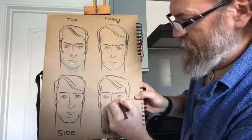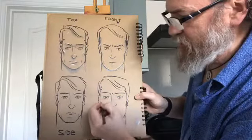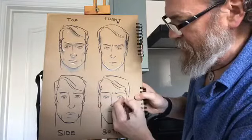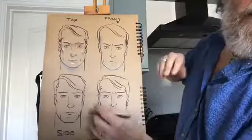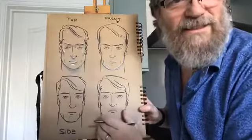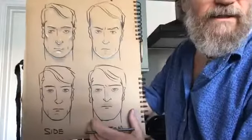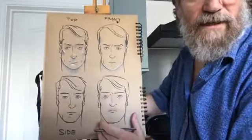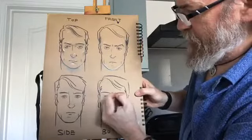The shadows underneath the eyes are the bits that sit on top of the cheekbones. So instead of shading underneath the cheekbones this time, you're shading above the cheekbones. It's not the best light. Oh, you can see it a bit when I do that. There we go. If I tip it forward a bit like that, that helps. So yeah, shading on top of the cheekbones.